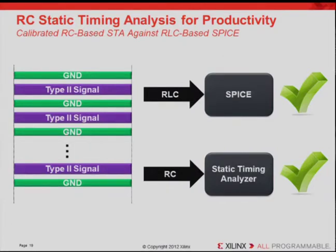I might have alluded to this earlier, that we built our own model. In particular, this is an RLC model. We included inductance in this model, and we have enough return paths built into this interface. So our goal, when we started out making this device, was to be able to use our existing static timing analysis methodology to verify the timing behavior between the GTZ IC and the FPGA.